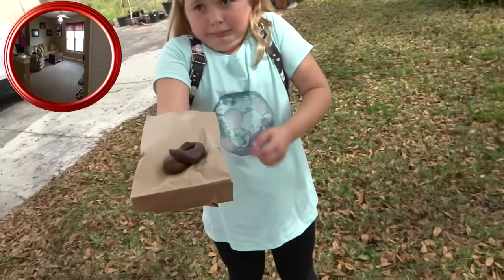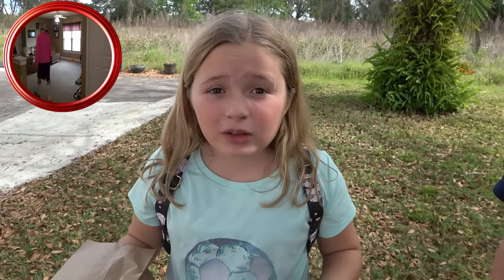I don't smell it. So now we gotta get the poop in the hallway so Miss T can step in it. So we gotta find a good place to put it. We can put it at the bottom of the stairs and try to lure her down to it. I think that's a great idea. Let's get it in the house and get it away from us because it is nasty.